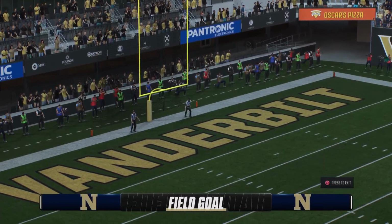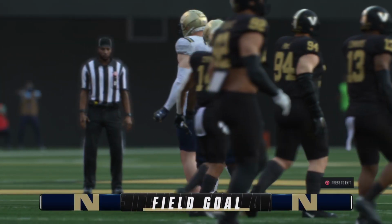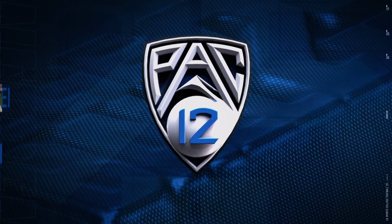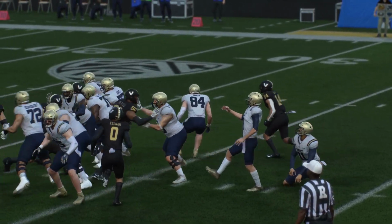Never a doubt for this big-footed guy. 49-yard field goal is good. And let's check in with Kevin Connors in the studio. Kevin? Guys, right back to your game after we update the nation on this one.